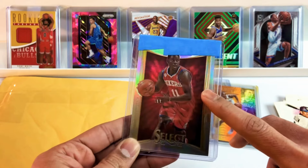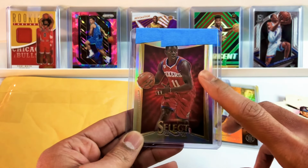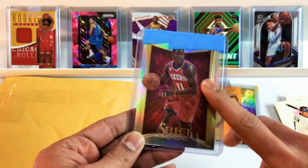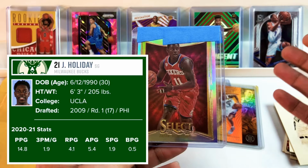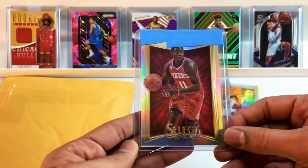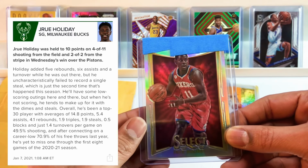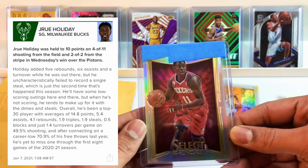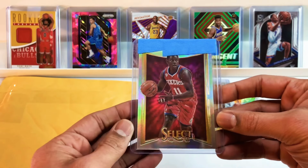And that's even after he shot 36% against Detroit on Wednesday. And even then, he scored 10 points and had 5 rebounds, 6 assists. So he definitely made up for the poor shooting, but he's averaging 2 threes, 15 points, 4 rebounds, 5 assists, 2 steals, half a block, and just over a turnover a game.